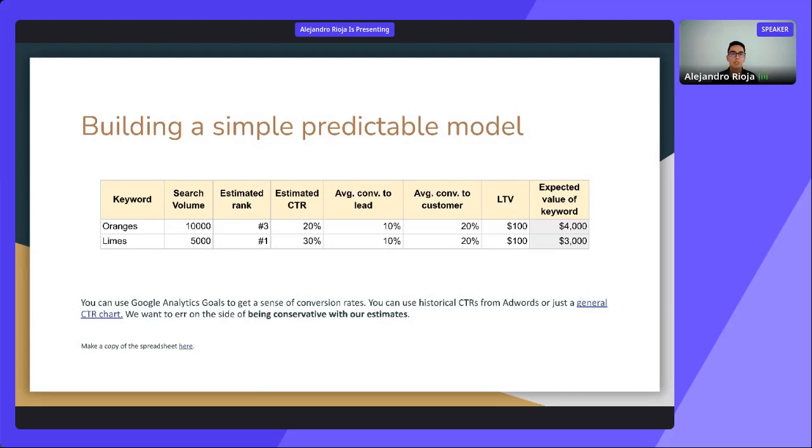And you can use different tools to start to have better numbers here. These are some numbers for the sake of example, but you could use Google Analytics goals to get your conversion leads, conversion rates. You can use historical CTRs from AdWords. And we also want to be conservative in the way we do our estimates so that we're not over-promising the value of a keyword and we have the right investment for it.